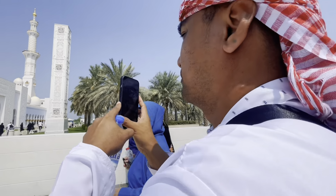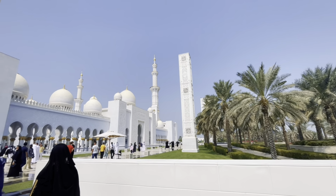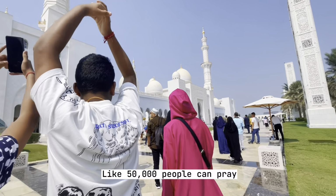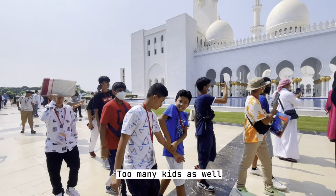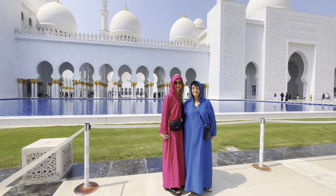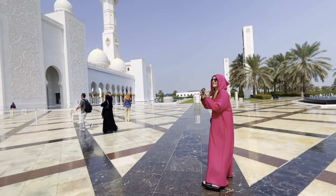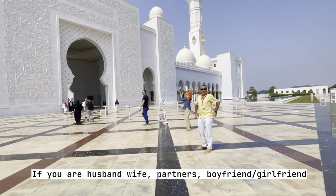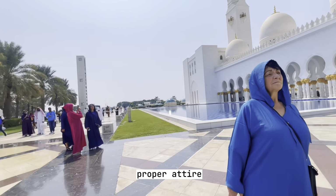Ah, andito na tayo, love. Love, you look great on your attire. Hi, ma'am. Here. Ito yung largest mosque. So, like 50,000 people can pray. So, ang dami-daming tao talaga dito. Ayun na. Pictorial na. Ayan, picture-picture. Tsaka ang dami mga bata, siguro parang educational tour nila ito dito. Ito, ganito ito itsura dito guys. Ayan, ang laki, sobra. The biggest mosque. Kasi dito guys, ang daming bawal pagpasok. Kapag mag-asawa kayo or mag-boyfriend, jowa, bawal mag-showing affection, like holding hands, kiss-kiss, bawal na bawal dito. And you have to wear proper attire, like that.